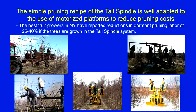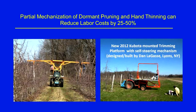There's also some really interesting grower innovations in New York I just wanted to mention. This is a 2-row system just built on the tractor. And this is a single-row system which is just built right on the hood of the tractor. There's a couple $1,000 compressor on the back. A platform you can make yourself.